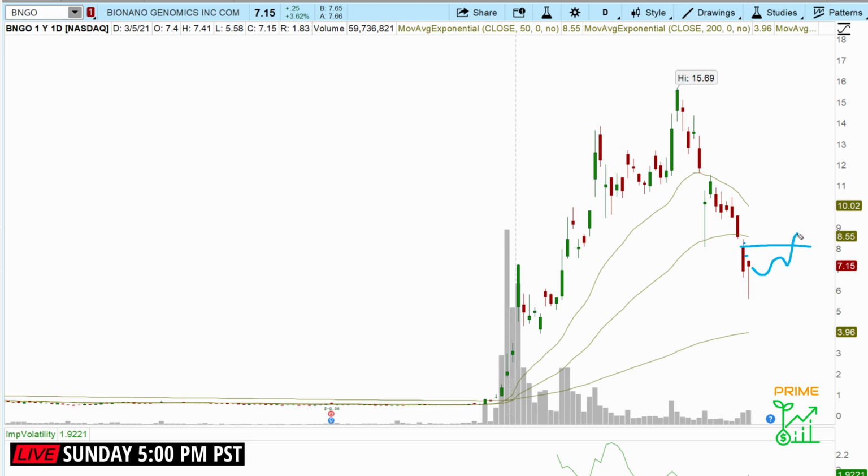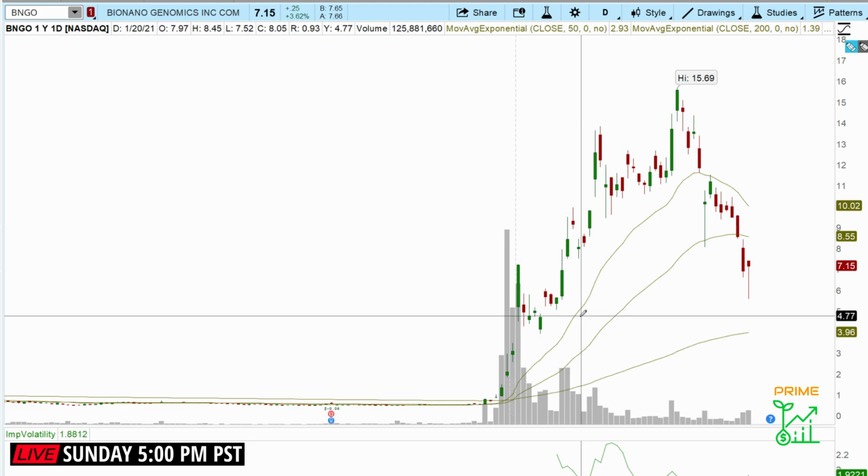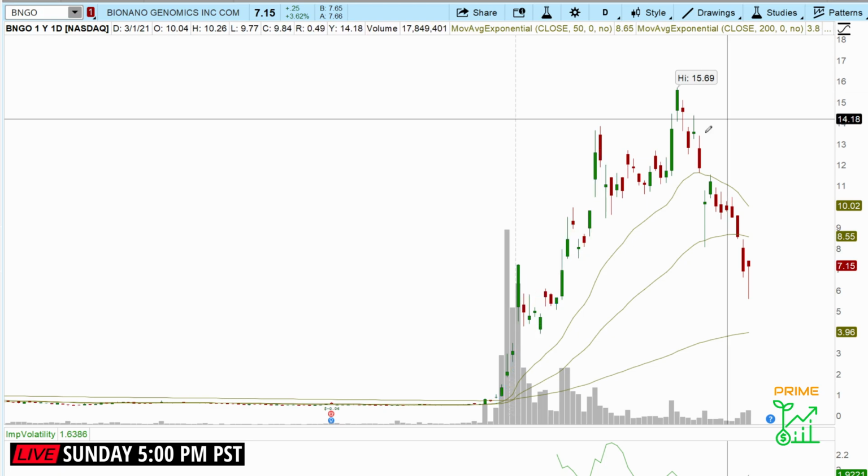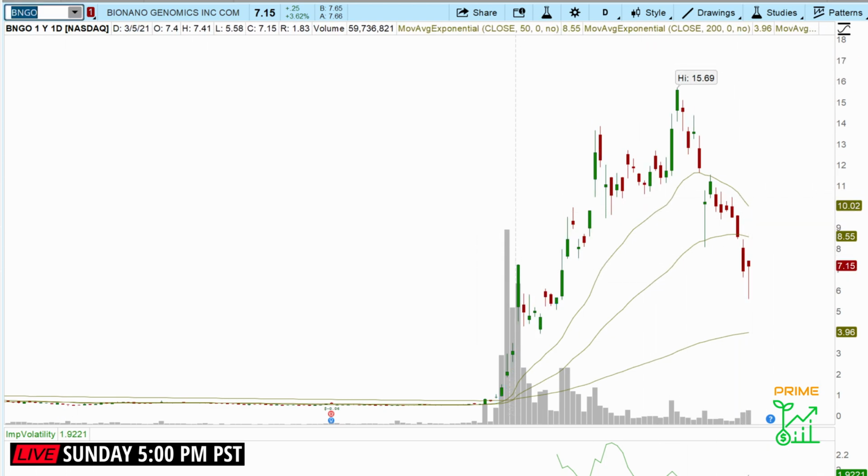Maybe you'll see it do something like this: breakout, back test, some sort of higher highs, higher lows type of scenario. And the way you can see how this one did it, where it ran up and it created higher highs, higher lows, right? You kind of see it on this side of the chart as well. So I would personally be looking for that in BNGO.